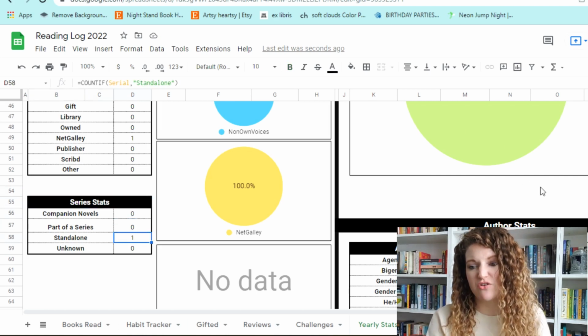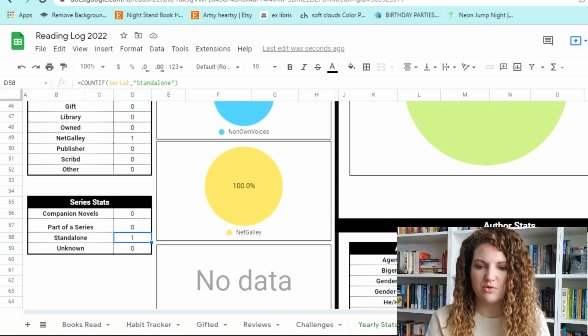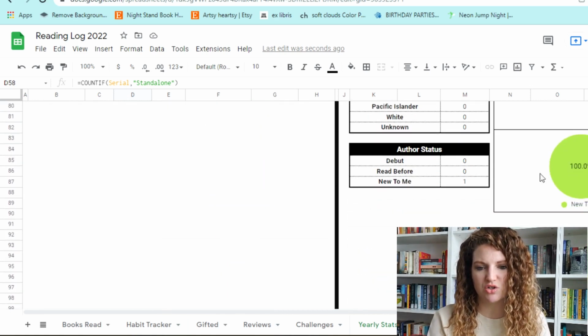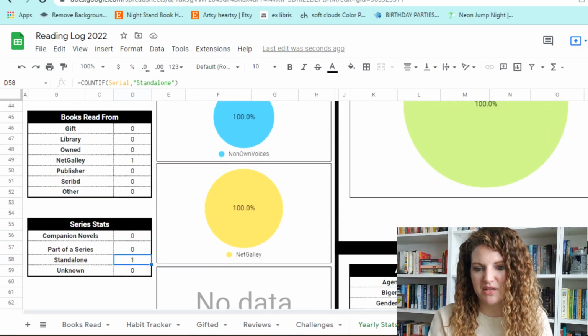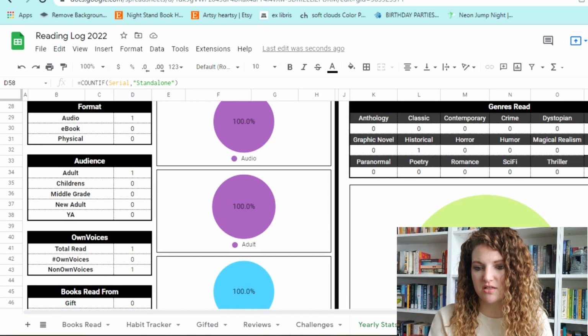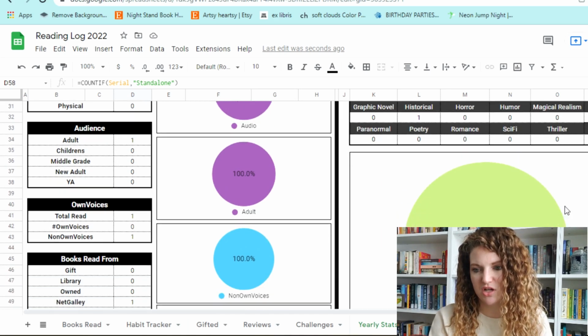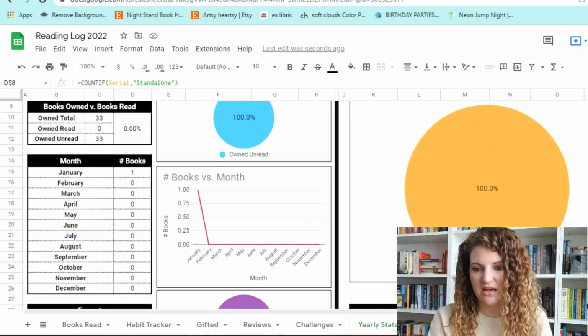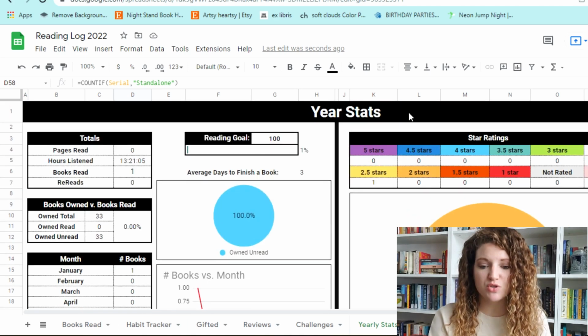There's a lot of stuff on here that I'm not necessarily using, like author identity. I don't track that, which you can see here. A lot of the author stats I don't really track. The only one I'm actually tracking this year is the debut, new to me, or whether I've read it before. All right, and then up here, this is the genre. So right now I just read the one historical fiction, which you can see there. Average rating will be this pie chart, which once again, it just looks weird because there's only 1 book there. But anyway, those are all the yearly stats.